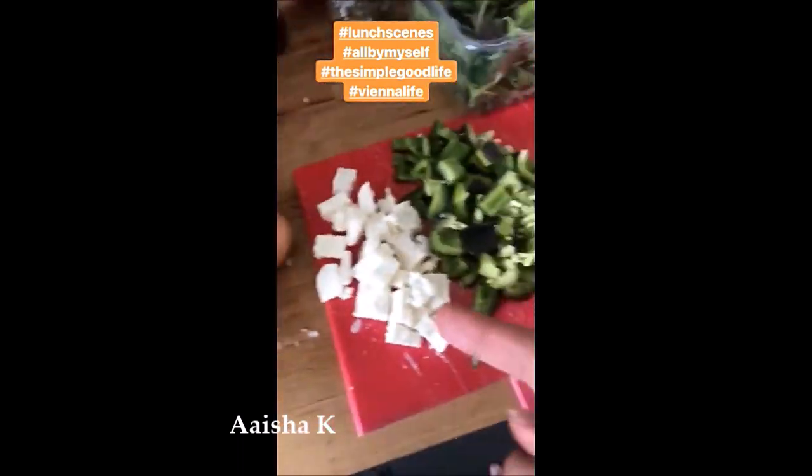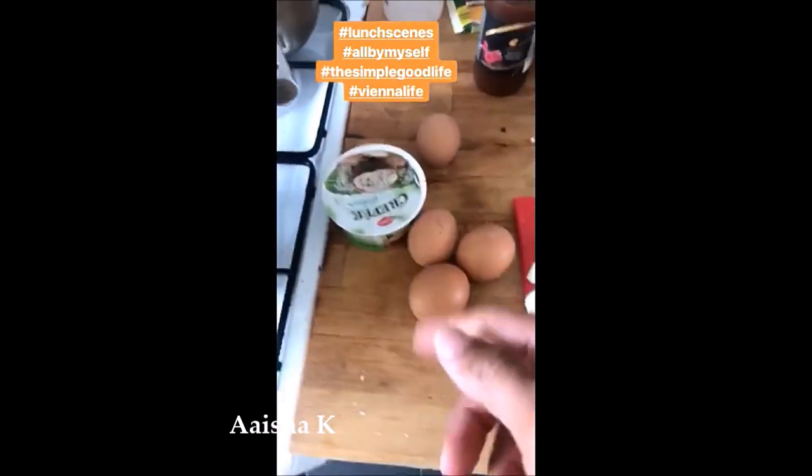So just making myself some lunch, and look here, it's going to be a salad today. Some feta cheese, some capsicum just cut, eggs, some dressing, salad beans, some vegetables. What's going to be your lunch today? Let me know.